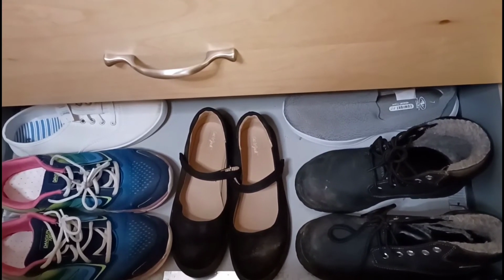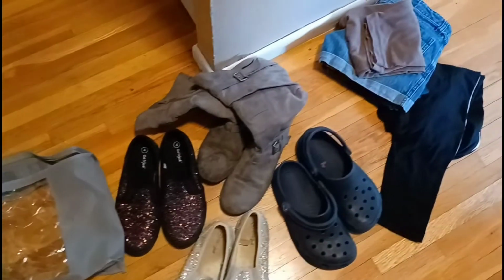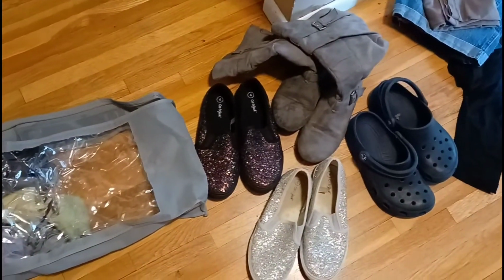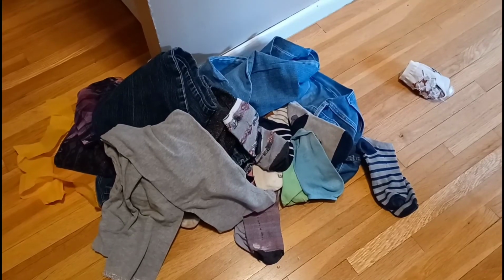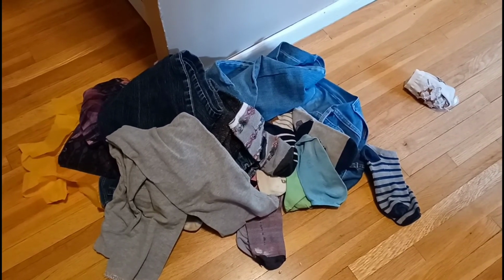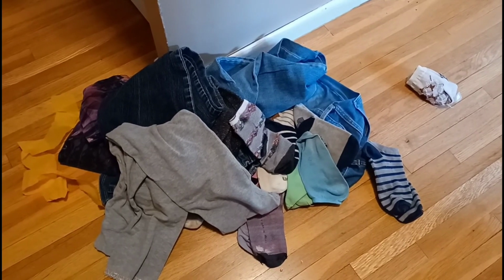These are the items that I found in my older daughter's dresser that are actually too small for her, so we're going to put those downstairs awaiting my younger daughter to fit into them. This is a pile of items that we no longer need to keep. Either they were very worn or mismatched or have holes in them, so they will be leaving our house.